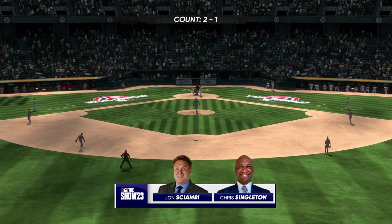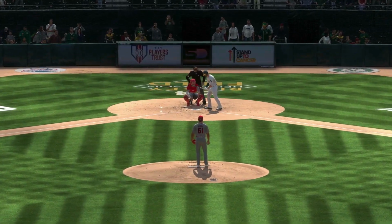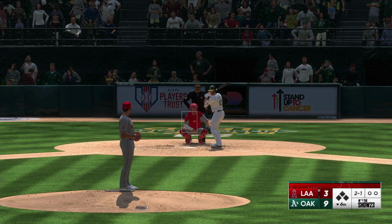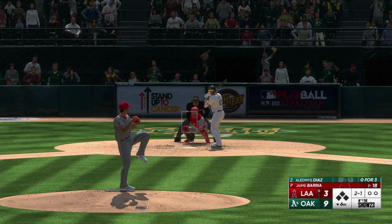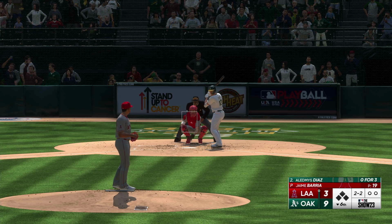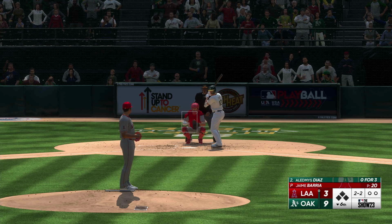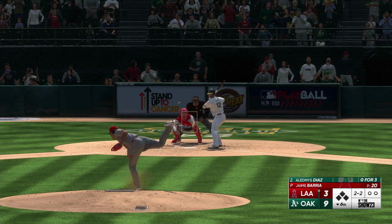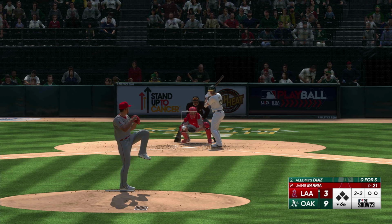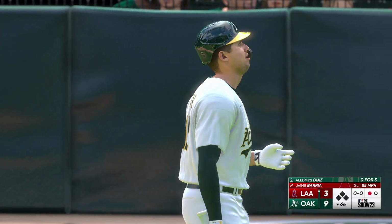Back here at the ballpark, John Schottme with Chris Singleton in the booth and leading off the bottom of the sixth, Aledmys Diaz. That one in for a strike, 2-2. Next offering is fouled back. Struck him out looking.